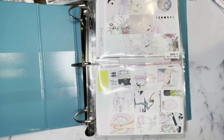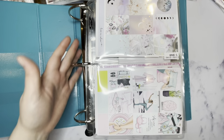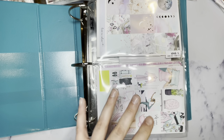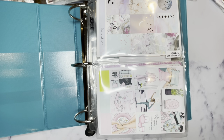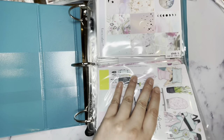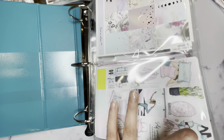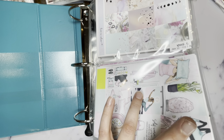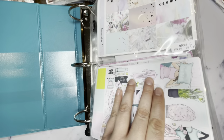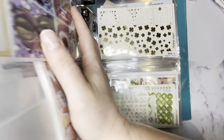So I'm only gonna show you one of these real quick. The other one is basically a 3-ring binder that's 3 inches as well, and it's holding sticker kits that I haven't assigned to a week yet. So here I have some that are assigned to a week, and I kind of want to flip through so you don't see February, because I kind of want to do a February kind of thing. So we're going to skip, even though you just saw some of it.